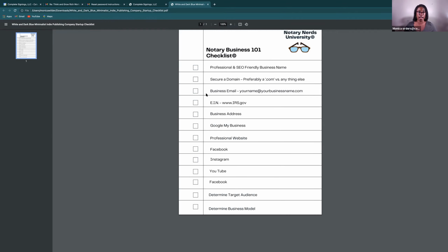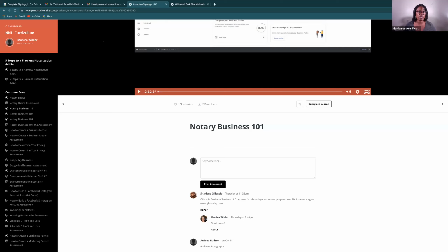Verifying, trusting, but verifying. A part of the Notary Nerds University process is these checklists that you've got to print off and upload, because you're getting ready to attest to its validity at the end of the process. And I'll show you that. All right, so let's go back. That way now I don't have to worry about, have you done this or have you done that? You as a notary public are going to make that attestation, and all I'm going to do is have the documentation already on file, and it's a win-win.